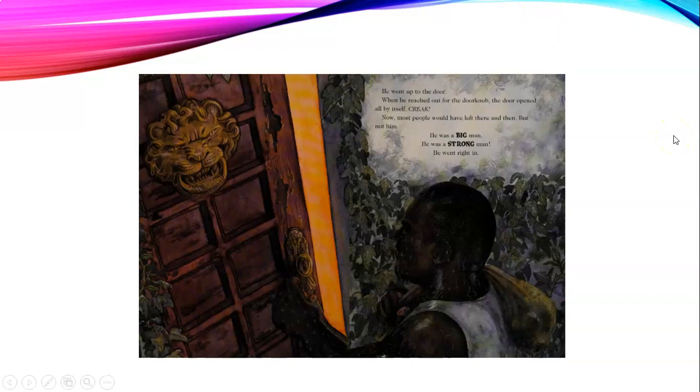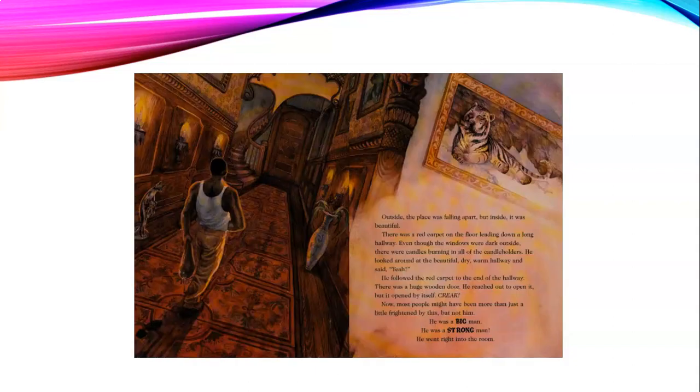He went up to the door. When he reached out for the doorknob, the door opened all by itself. Now, most people would have left there and then, but not him. He was a big man. He was a strong man. He threw the door open and went right in like he owned the place.